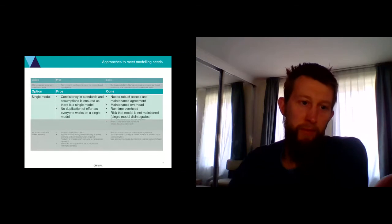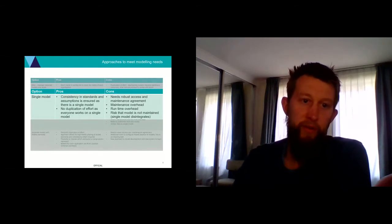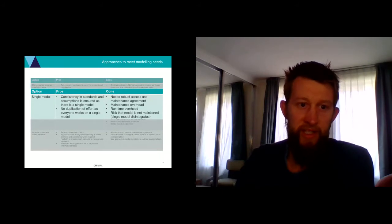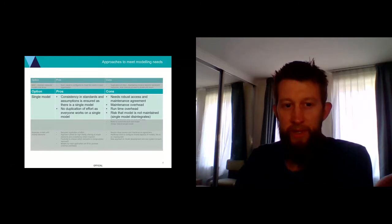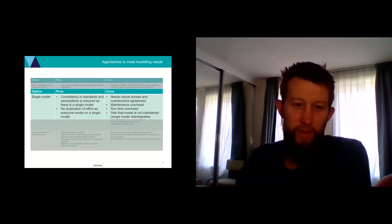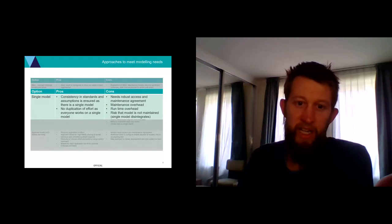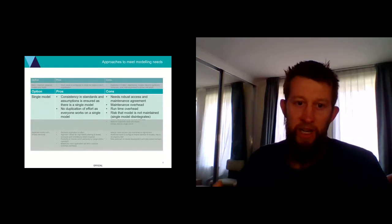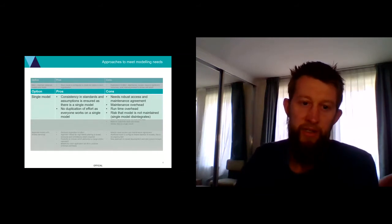Some of the possible different approaches would be a single model. So everyone agrees to work on one model. You're guaranteed consistency in that way, and there's no duplication because everyone's working on that model. To make it work, you'd need robust access and maintenance agreements. And some of the problems with it really are that there's a big overhead. So if the model has to have every location and everything that everyone's interested in, it becomes a really large model, and you need to maintain all those things even if people aren't using them all the time.